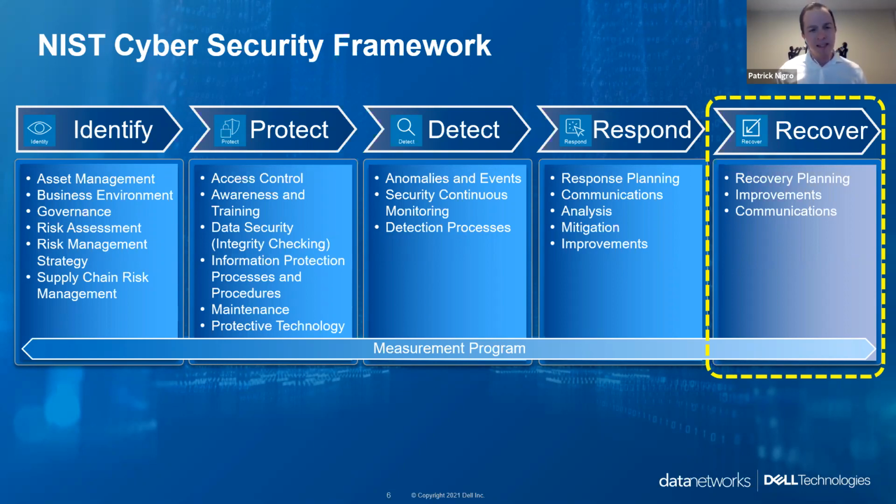But for the sake of today's conversation, what I want to focus in on is recovery. And when I say recovery, I mean recovery from a successful cyber attack, one that's able to bypass all those preventative-based controls that you have in place. And this is really where that notion of modern cyber resiliency comes into play. So very important to differentiate from cybersecurity. Cyber resilience can be a form of cybersecurity, but cybersecurity on its own isn't necessarily cyber resilience.